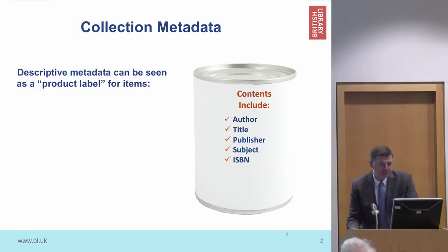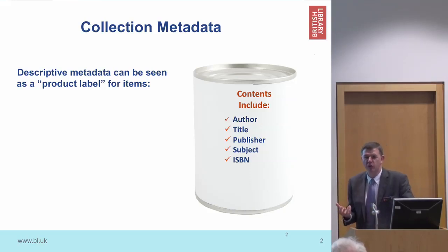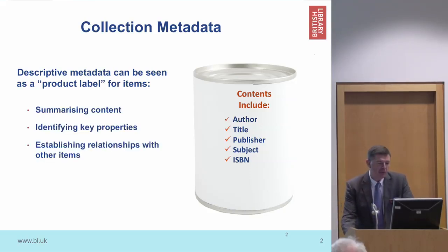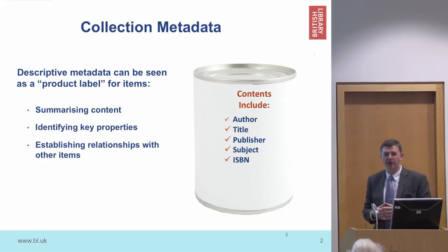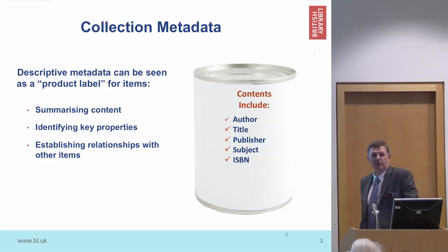When I talk about collection metadata, I'm really thinking about the metadata that we use to describe some of the inventory that we have in the library, effectively the content that we hold. Previously we would have called this things like the catalogue. Really, what this does is summarise the content that we are holding. It identifies its key properties, in terms of its title, identifiers, subjects, etc., and often establishes relationships with other collection items. So it can be thought of in a very general sense as almost like a product label of sorts, much more the case with mass-produced items.